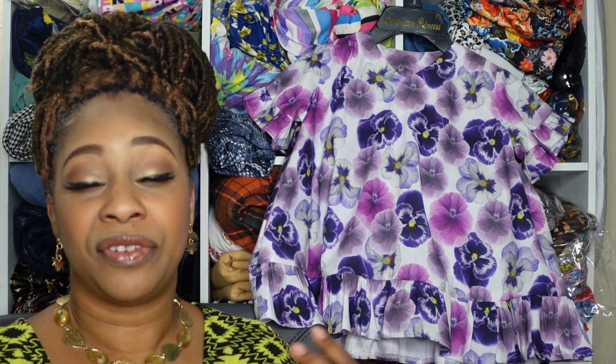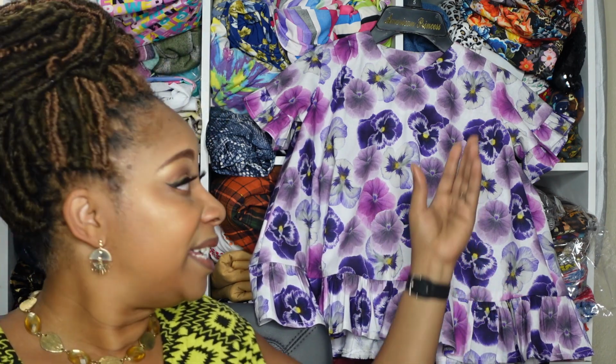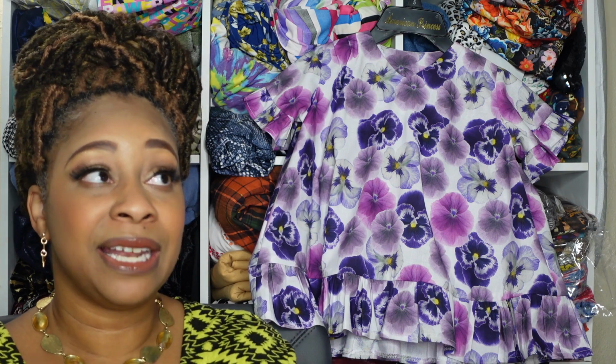So for the pattern sizing, this comes in two different size packagings. This here is a size 18 months to 12 years. That's the first packaging, and the size that is here is for a 2-year-old. There is also, like I said, another size packaging, and that comes in adult sizes, extra small through 5XL. Again, this is a 2T because the fabric that you need is a lot.